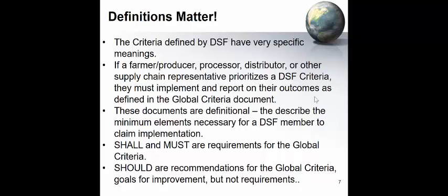These reporting documents, reporting guidelines, are definitional. They describe the minimum elements necessary for a DSF member to claim implementation. They are not prescriptive. They do not prescribe practices to the farmer. They prescribe elements that are necessary for planning or implementation and reporting for the enterprise. Shall and must, as used in the global criteria for these implementation guides, are requirements. Should are recommendations for the global criteria, goals for improvement, but not requirements.